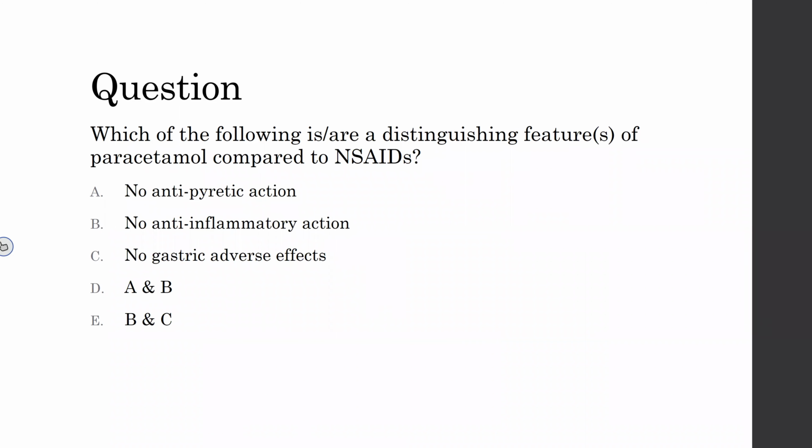Which of the following is and are distinguishing features of paracetamol compared to NSAIDs? No antipyretic action, which means lowering fever, no anti-inflammatory action, no gastric adverse effects, and some mixes of them. And the answer is B and C, because it does bring down fever, but it doesn't stop inflammation, and it doesn't have gastric adverse effects.